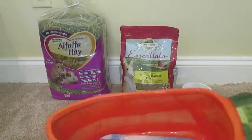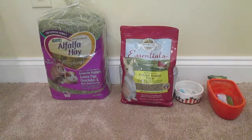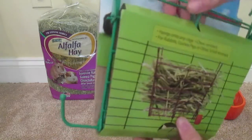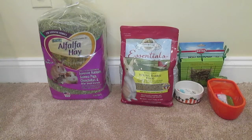And this is really cute. I'm going to say cute 100 times in this video, but everything is so cute. Okay, so the next thing I have, I'm going to include this too because you put your hay in it. I got this hay rack, and I'll probably get a bigger one once my rabbit gets older. So yeah. The next category I'm going to go into is toys.